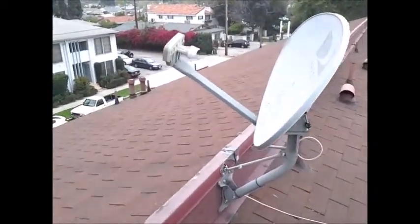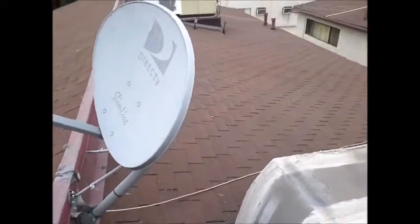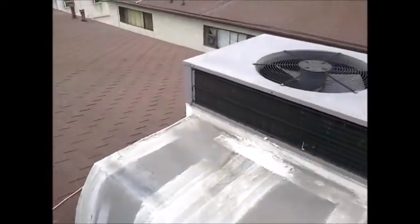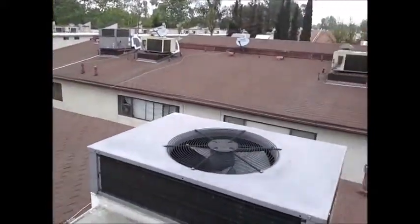You do have a satellite dish here, and I don't test satellites, so I'm not sure if it's directed right or where it's headed. If you look at the other units up here, you'll see they're older.